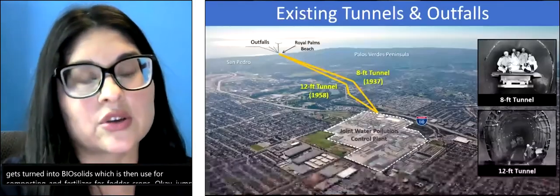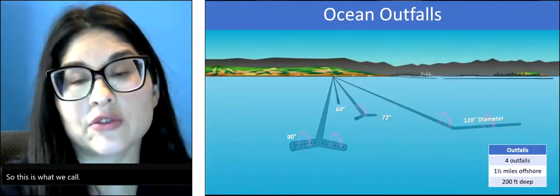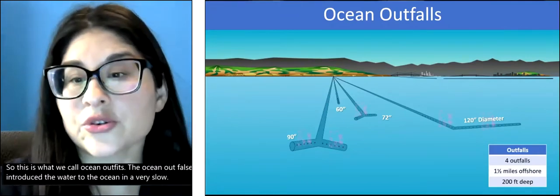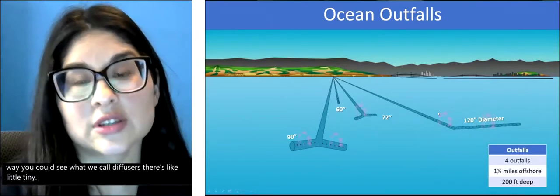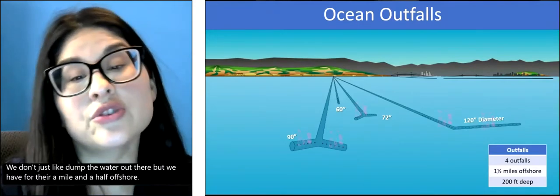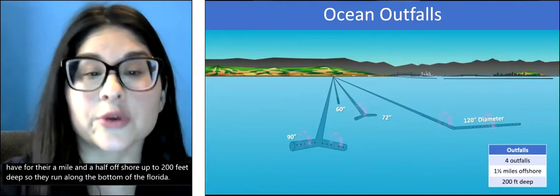the outfalls. So how does the water get introduced into the ocean? This is what we call ocean outfalls. The ocean outfalls introduce the water to the ocean in a very slow sort of way. You could see what we call diffusers. They're these little tiny holes. We don't just dump the water out there, but we have 4. They're 1.5 miles offshore, up to 200 feet deep. So they run along the bottom of the ocean floor.